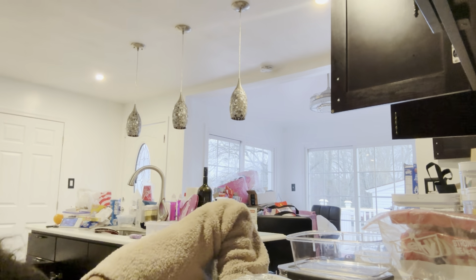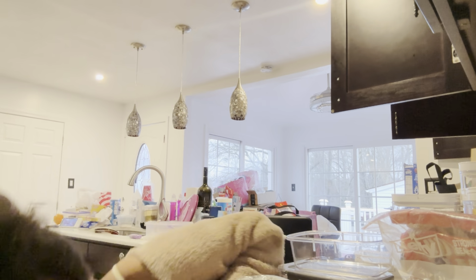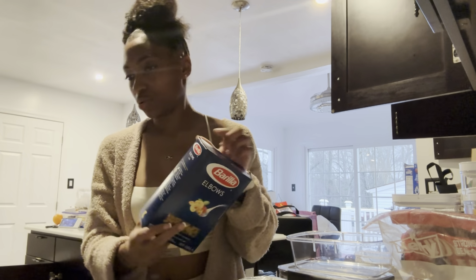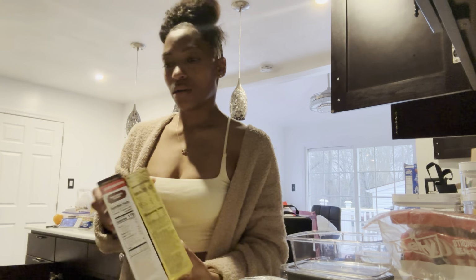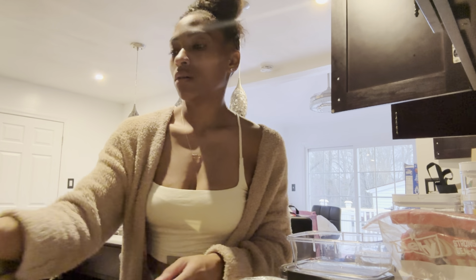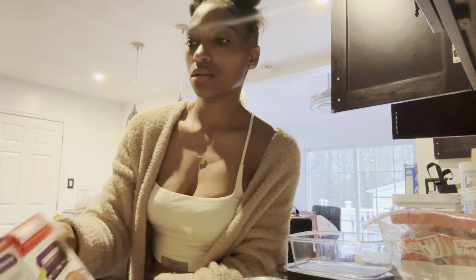I can put these to the side too. So all the penne noodles and the rotini and all those, I can put all those in one of them little containers. We do eat tacos and stuff a lot. Rice and beans and all of that.